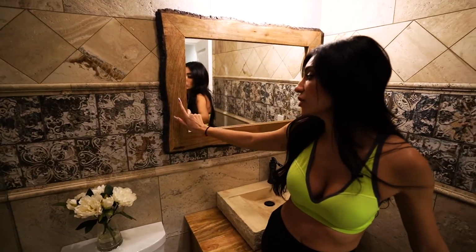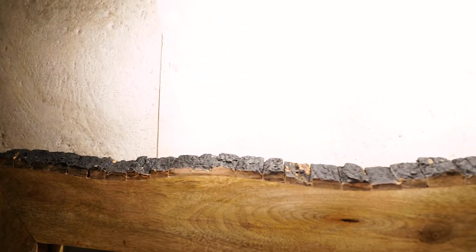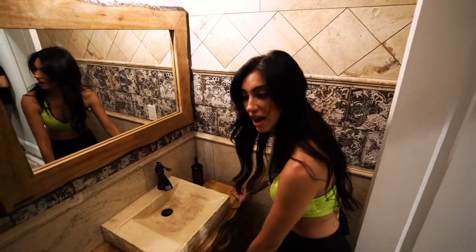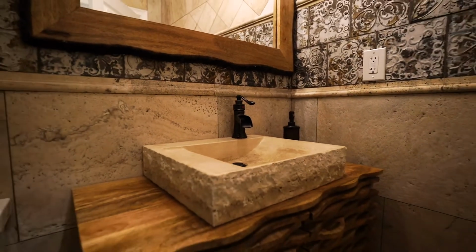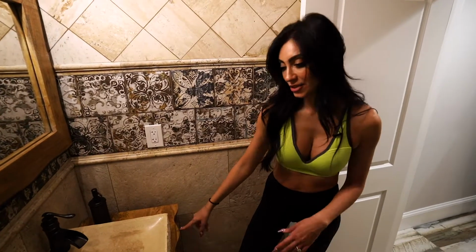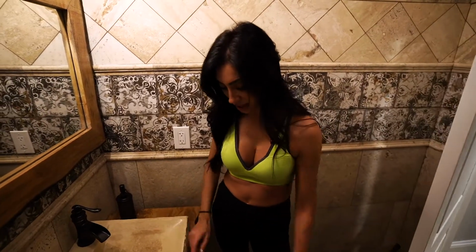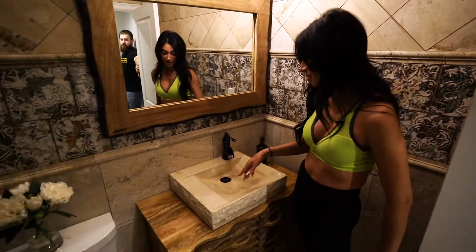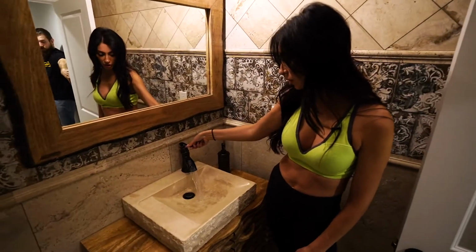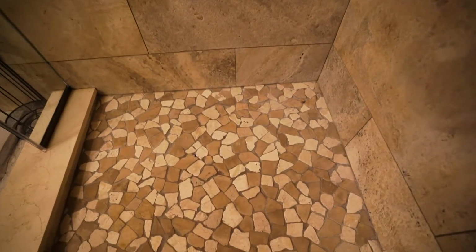And then this is a really cool wooden mirror that I found at Home Goods. So great buy. These lights are from Amazon, and this vanity kind of has a cool story. We found this at home, that one store I talk about all the time. So this was actually a dresser, and we decided to make it into a vanity. So I found this really cool stone sink, and we just cut out a hole in the dresser, and voila, it is now a custom vanity. And we found this really cool faucet to match, and then in the shower we have that stone floor.